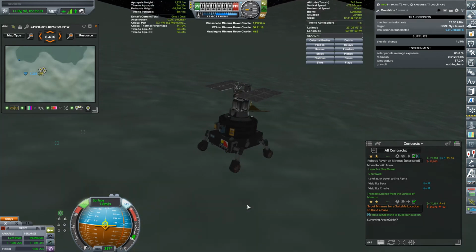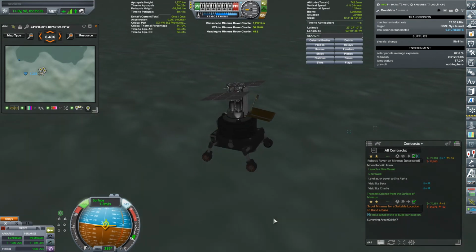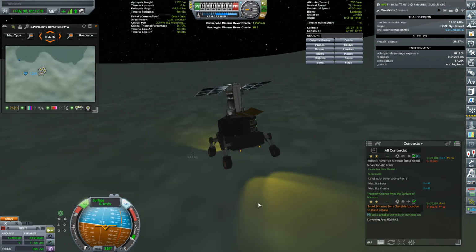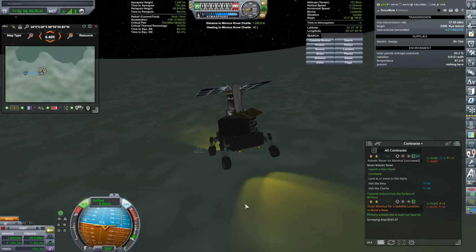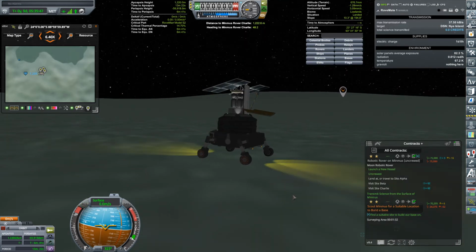I do have the brakes full on, but I don't know which way's forward. Okay, I can drive. We're on the surface. Let's turn SAS off. RCS off. We don't need the engines no more. There we go. We're down on the surface.